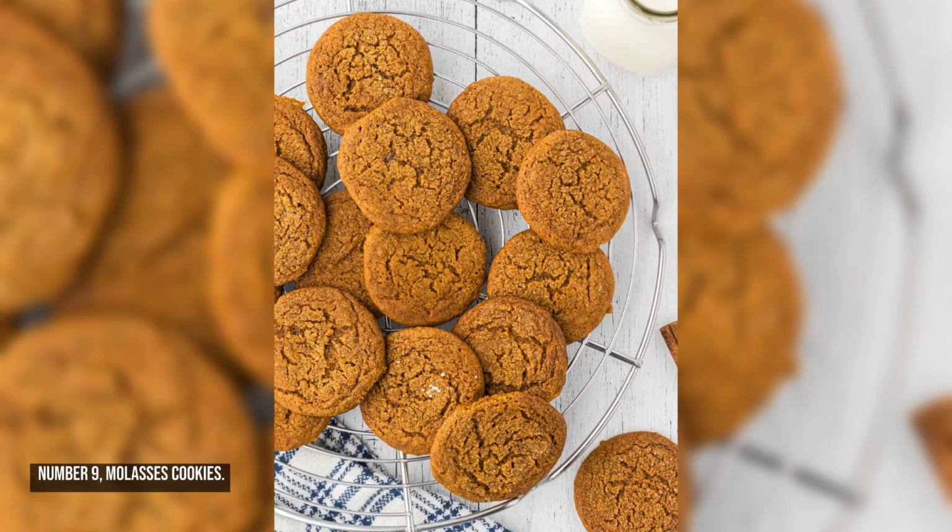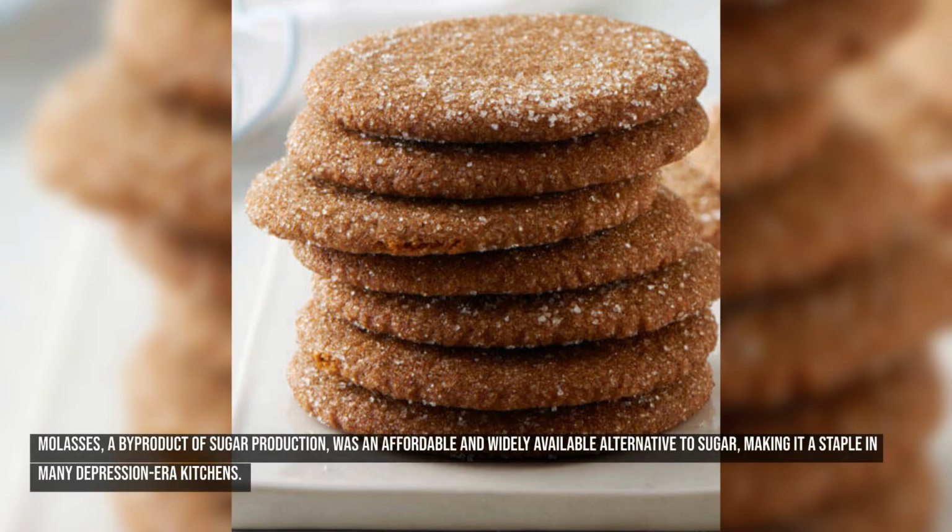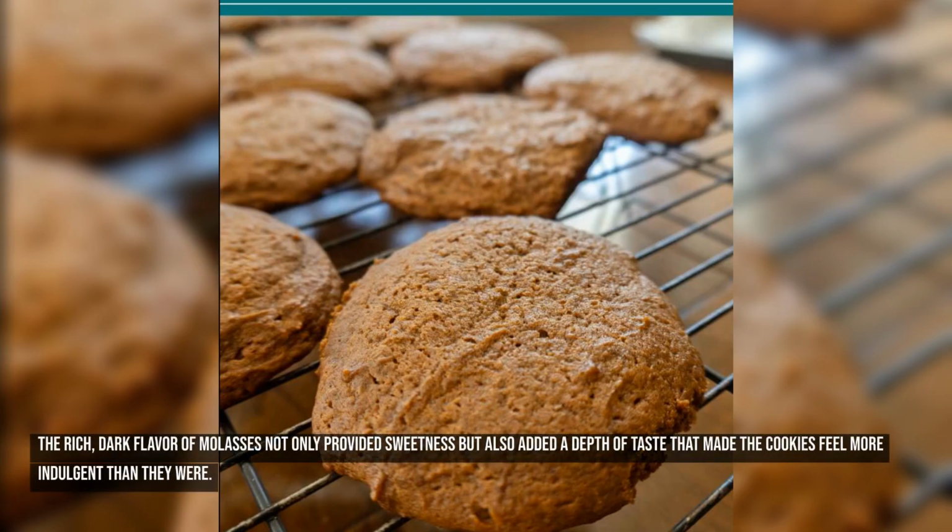Number 9. Molasses cookies. Molasses cookies were a key comfort food during the Great Depression, offering families a sweet treat at a time when sugar and other luxury ingredients were scarce. Molasses, a byproduct of sugar production, was an affordable and widely available alternative to sugar, making it a staple in many Depression-era kitchens. The rich, dark flavor of molasses not only provided sweetness, but also added a depth of taste that made the cookies feel more indulgent than they were.